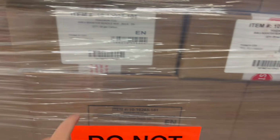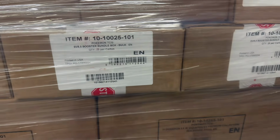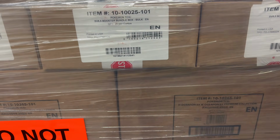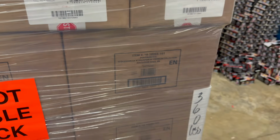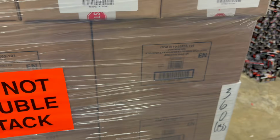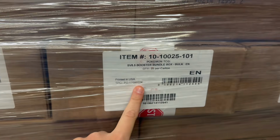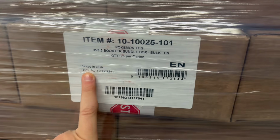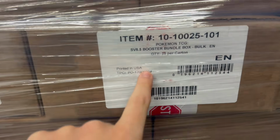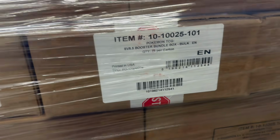What else do we have here? We also have Prismatic Evolutions booster bundles. These are going up in price very, very fast. Everybody wants Prismatic, the God Pack. With people having a hard time finding Ascended Heroes, they're still looking for other specialty sets, be it 151 or Prismatic Evolutions, but they keep reprinting these. And this actually is a reprint case. It does not say not for retail sale, which means that this is a reprint case. But either way, it's still going to sell out. Price is already shooting way up on these.